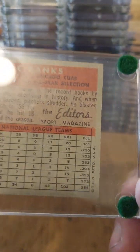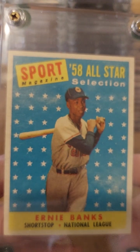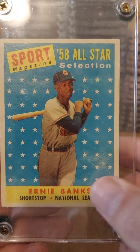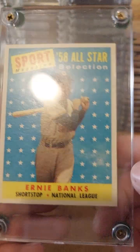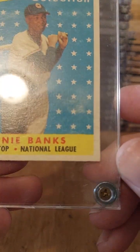This one's really nicely centered. I think this one might even be like a 6. Could be a 6 or a high 5. And the centering almost is 50-50. What do you guys think? That's 50-50? Only thing it might be off is a little bit of this. See how it looks like this white here? I don't know if that's on the surface. I'll find out when I take it off. It might have a surface issue. Otherwise, that was dead centered.